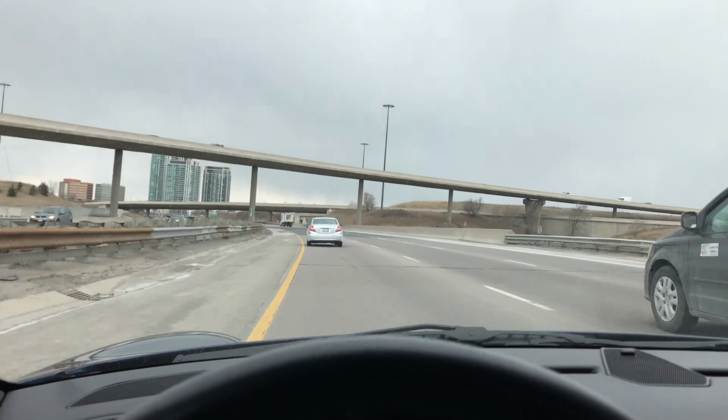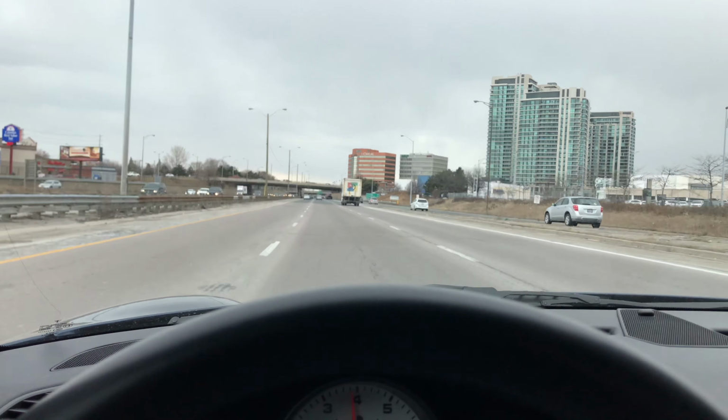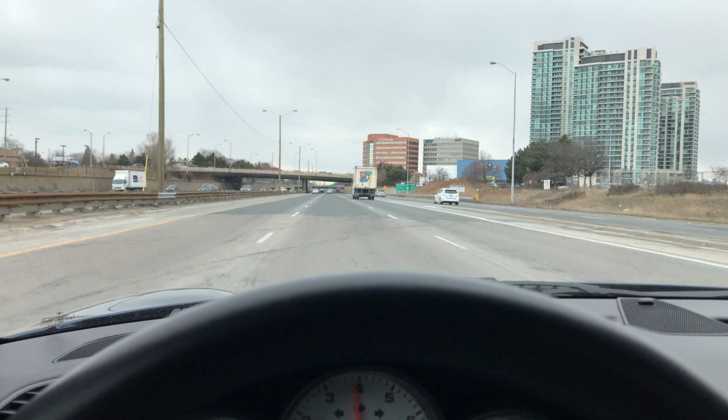This engine sounds so amazing. I cannot wait to get an exhaust in this car. It's gonna sound absolutely incredible. Even better than my McLaren.